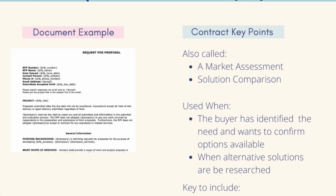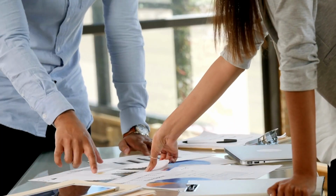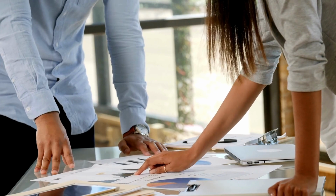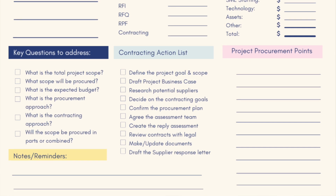Next, you'll want to do an RFI. Remember I mentioned knowing the marketplace? This is essentially a document you want to send out to as many suppliers as makes sense to find out what the art of the possible is. Here you're checking all of your options by asking suppliers, are they capable of doing the thing you need them to do? Deliver that product, deliver those services, or provide staff to help you land that project.